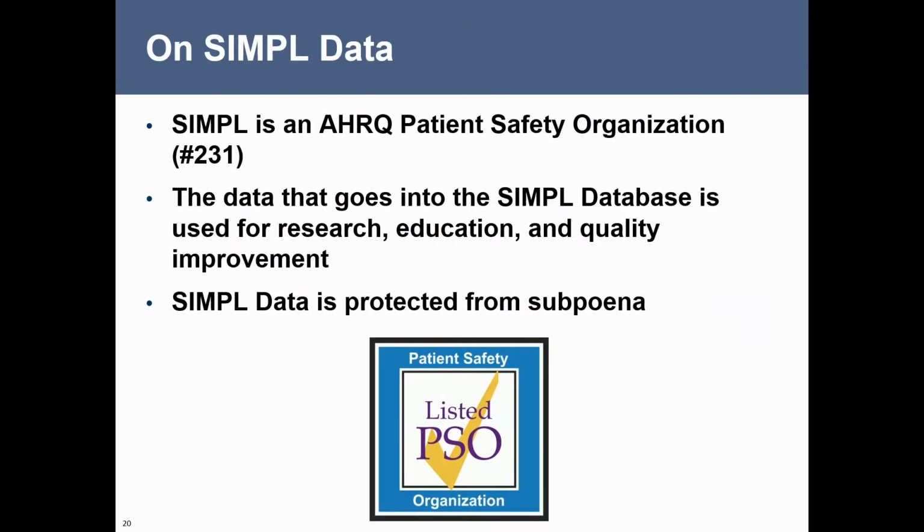The next is, what is simple data? We have this huge compilation of 350,000 interactions now. We are a safety organization. The data is used for research, education, and quality improvement, and it's protected from subpoena, where IRB, FERPA, and HIPAA protected.